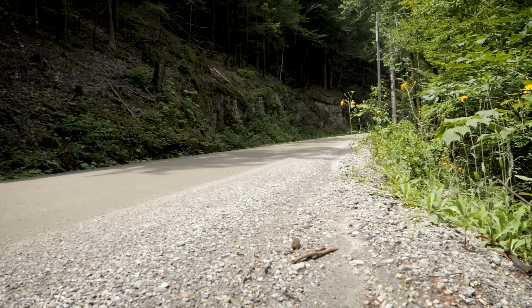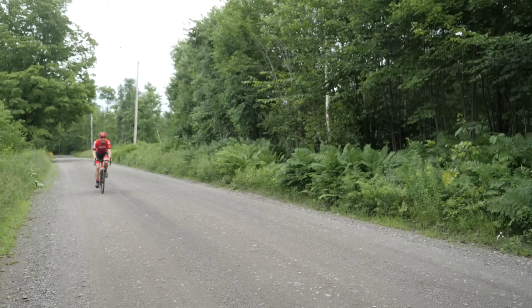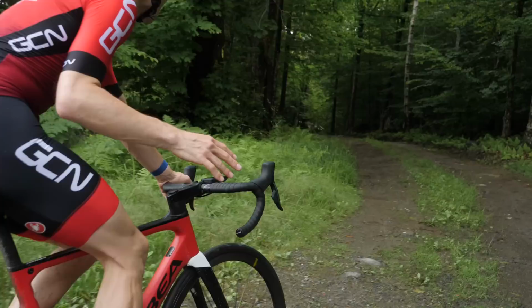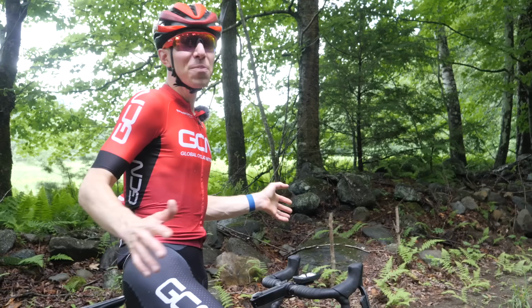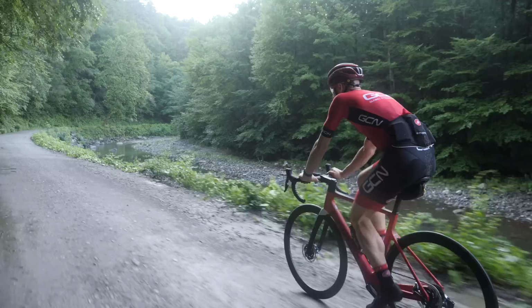So this is that good maintained gravel, but this was the left-hander that I was talking about. This, just like that, boom, all of a sudden it switches over and you can see it's a lot more treacherous. Big rocks, mud, nothing is maintained at all. This is still technically a road. It would be a lot of fun on a gravel bike for a big adventure, but on your road bike, I have to say, I don't think it'd be that great.